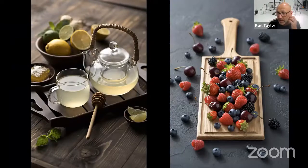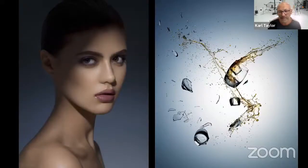Some of my work is not all shot on medium format. This is actually shot on 35mm, on a Canon with a Canon 100mm macro lens. So no matter what camera equipment you're using, even what lighting you're using, you can still get good results if you apply the techniques well. It's more about the preparation, the styling, getting the right props and the right arrangements. Again, simple lighting.